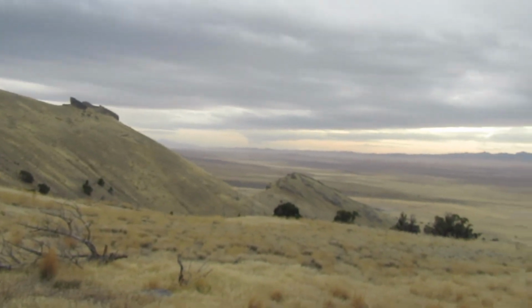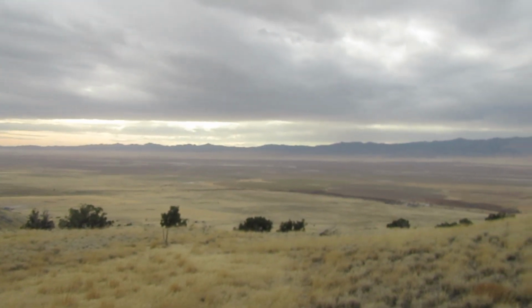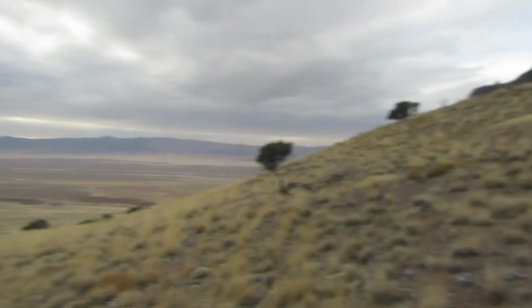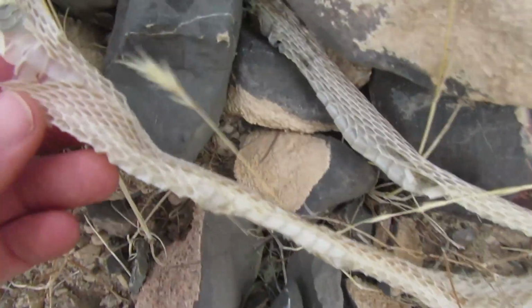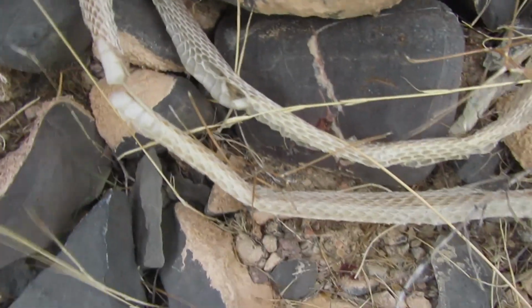And it's beautiful. Look at this. This is Skull Valley. Very starkly beautiful area. All right, time to head back down. Found a snake skin. Oh man, I made it back to my car.